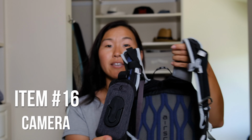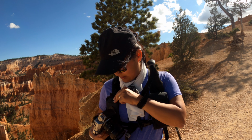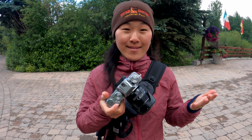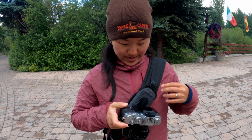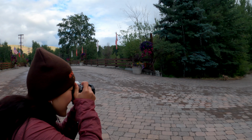And on the other side of my bag is another camera strap. This is the Cotton Carrier strap, and this one is for storing my mirrorless camera. So we just saw the fox, and luckily I had my camera right here thanks to this Cotton Carrier strap. I was walking and then we see a fox. Oh, it's back. I'll demonstrate right now how it works.